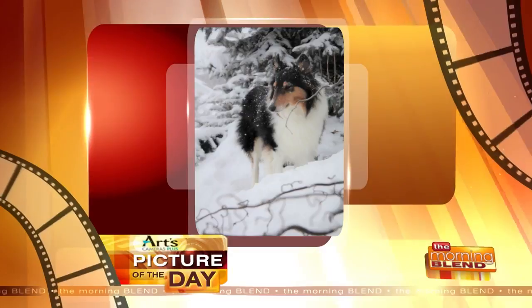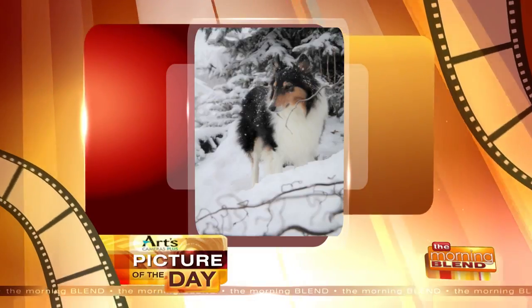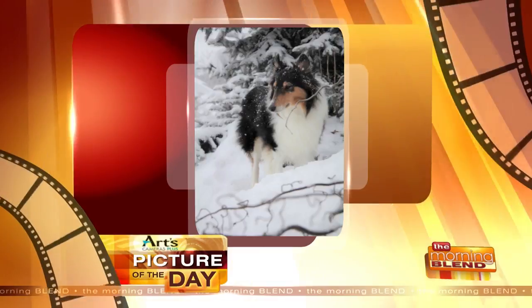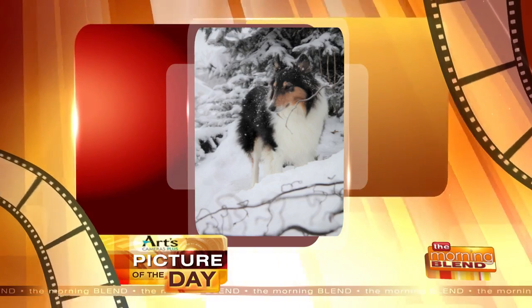Oh, wow. Look at that. Beautiful view. Mary Kirkman from Burlington shared this beautiful picture from her backyard. She calls it "Looking at My Snow Scene." This is her dog, Classy. Oh, like Classy. In the snow. Oh, that's cute. Beautiful picture. Oh, that is gorgeous. Makes me like snow and winter almost a little bit more.